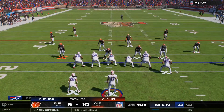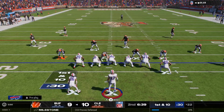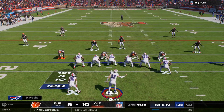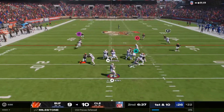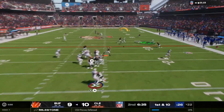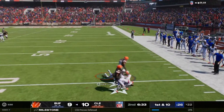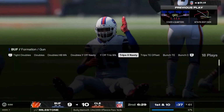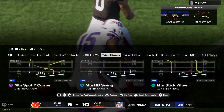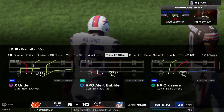So first and 10 now. They'll start from the 22. Davis heading in motion. Look out. On play action, Allen, he'll find the open man. That's Watkins. 19 yards right away to kick off this drive.